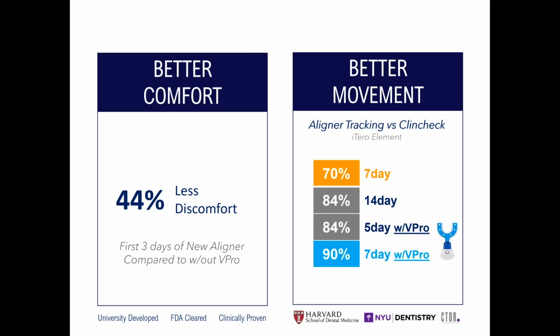So those of you who are changing aligners every 14 days, imagine doing those same movements predictably, more predictable by introducing VPRO. This is like the mic drop. If you saw me on video right now, that's what I would be doing live, dropping the mic, because that's all you really need to see: that the most efficient aligner tracking is a 7-day wear with VPRO. You're not going to do better than that, 90%.